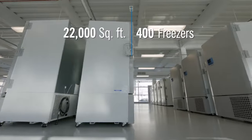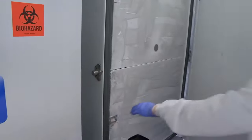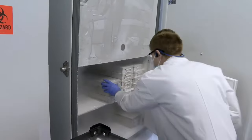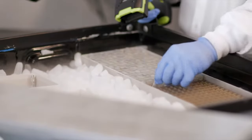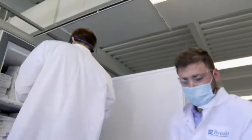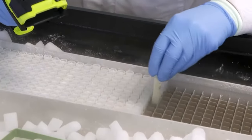Across the street from the Lerner Research Institute is a BioRepository that opened in 2021. Covering 22,000 square feet, it holds laboratories and 400 freezers to preserve specimens like blood or tissue. The BioRepository is a partnership between Cleveland Clinic and Azenta Life Sciences, and it doubles our capacity to store and analyze biological samples in support of targeted therapeutics development.